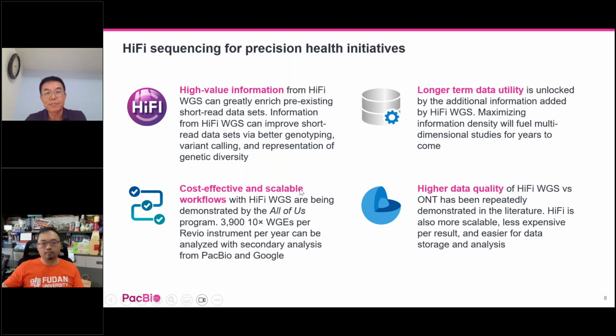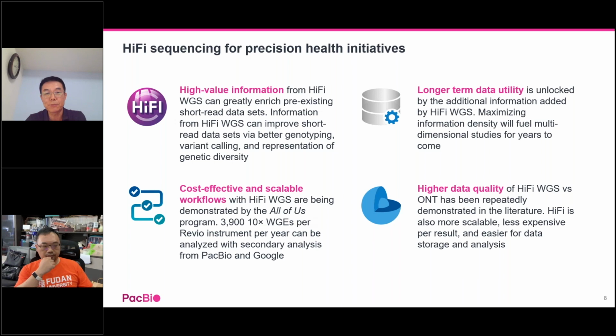The cost effectiveness and scalability of our workflow has been demonstrated through projects like All of Us in the United States, which is a gigantic PopGen sequencing project in which they want to sequence hundreds of thousands of samples using long-read technology. And currently, at relatively shallow sequencing depths, as we have demonstrated, you can go through almost 4,000 whole genome equivalent samples on the Revio system per year.